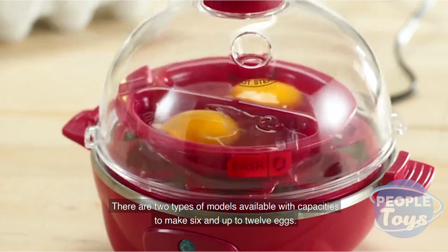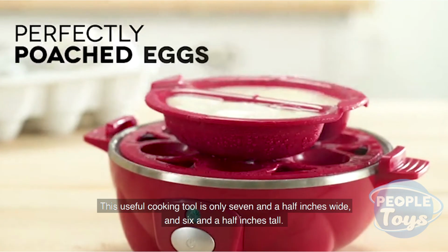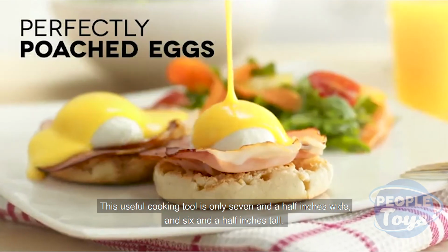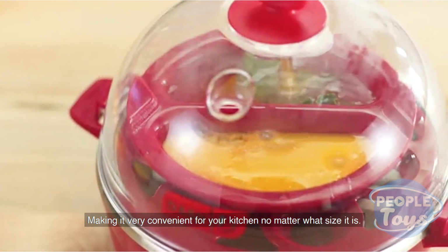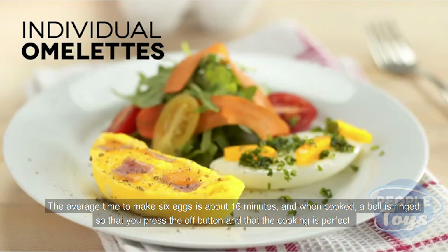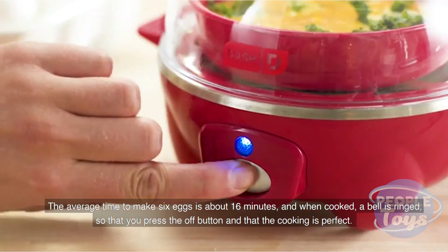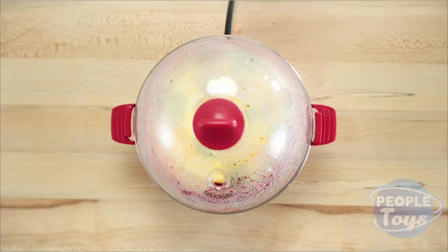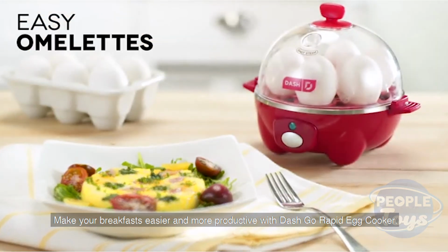There are 2 types of models available with capacities to make 6 and up to 12 eggs. This useful cooking tool is only 7.5 inches wide and 6.5 inches tall, making it very convenient for your kitchen no matter what size it is. The average time to make 6 eggs is about 16 minutes, and when cooked, a bell rings so that you press the off button and the cooking is perfect. Make your breakfasts easier and more productive with Go Rapid Egg Cooker.